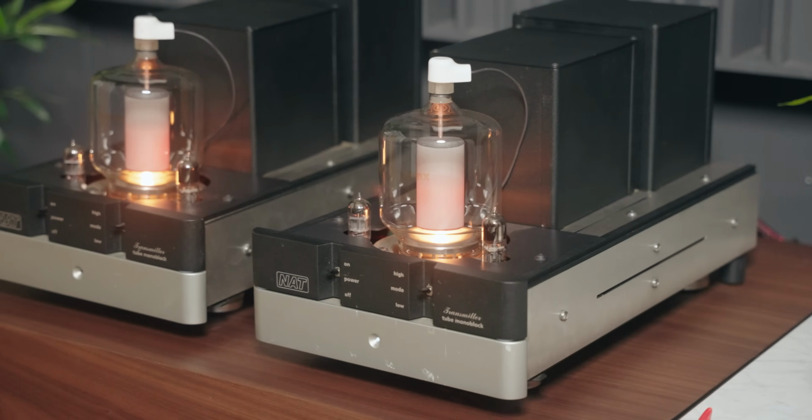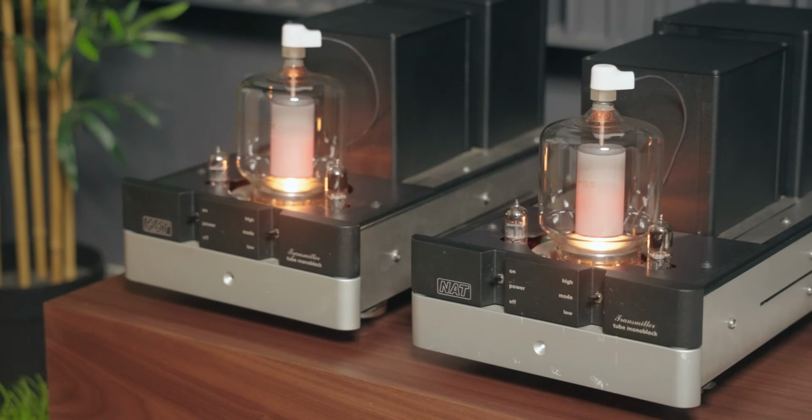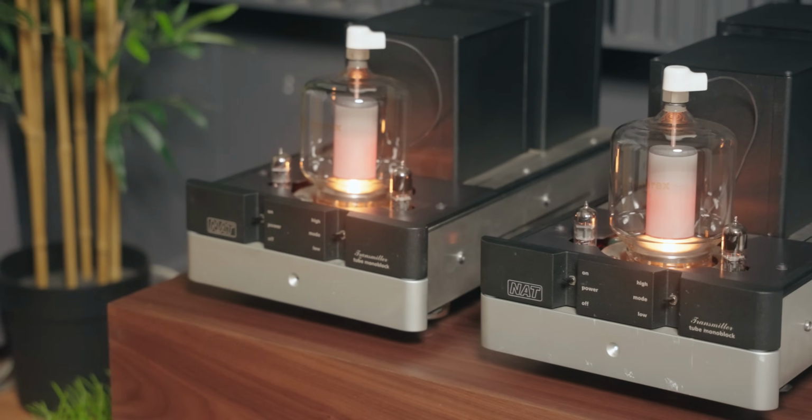But this NAT transmitter monoblocks, let me tell you, absolutely no problem in power driving any speaker that I have ever had in here. In fact, in the 2 years I've owned this monoblock, at no point did I feel like power was an issue. It is able to drive with authority, power, and it never ever clips. Well, at least in my experience.